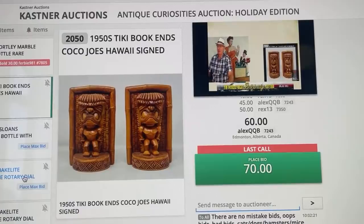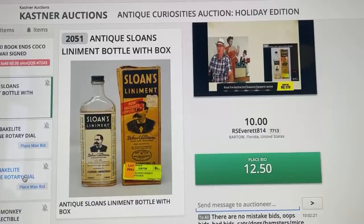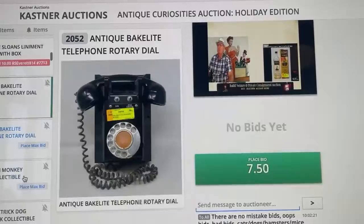Tiki Tiki Hut, Coco Joe's Hawaiian Bookends. Pretty cool, actually. $60, here's an old bottle. I wonder if my friend Bob will find it interesting. I think it still has some of the liniment in it. It's guaranteed to make your mustache grow at least that big. Before he tried Sloan's liniment, he had a bare face. He woke up the next morning, he had that mustache.